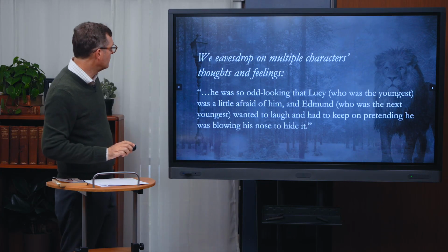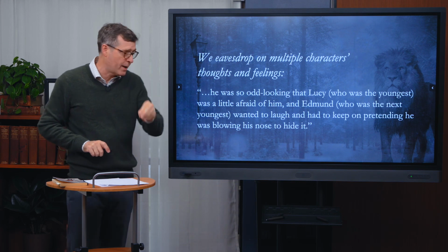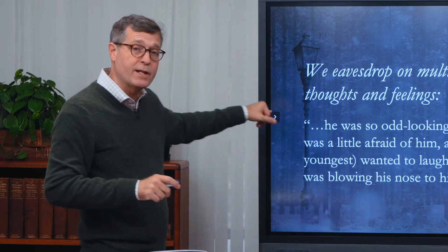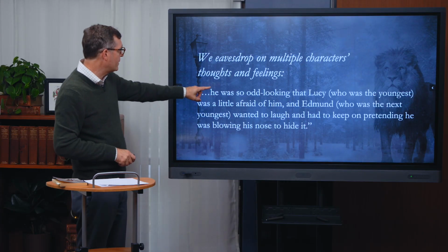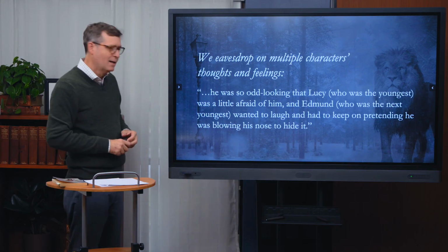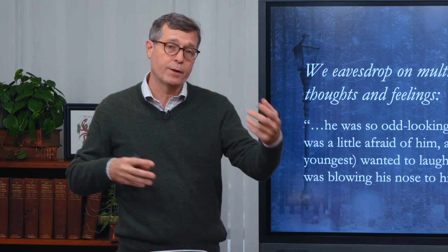A third-person limited narrator is going to talk a lot like an omniscient narrator at the beginning. But within the first couple of pages, we know this is an omniscient narrator because, for one thing, this narrator eavesdrops on more than one character's thoughts and feelings. In this one sentence, we get inside two different characters' heads. "He, the professor, was so odd-looking that Lucy, who was the youngest, was a little afraid of him, and Edmund, who was the next youngest, wanted to laugh and had to keep on pretending he was blowing his nose to hide it." Only an omniscient narrator can jump from one character's head to another.